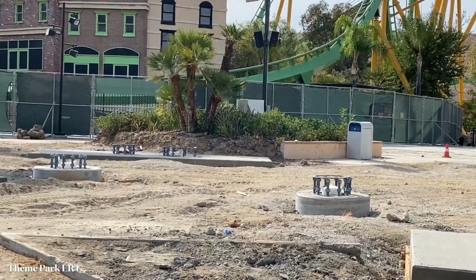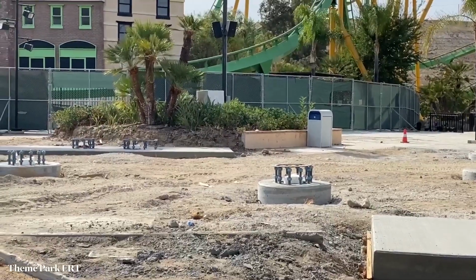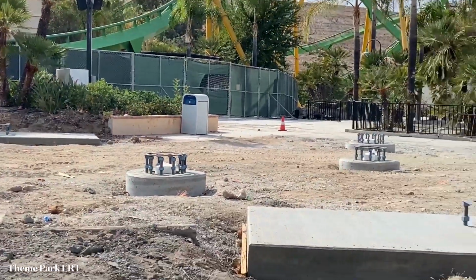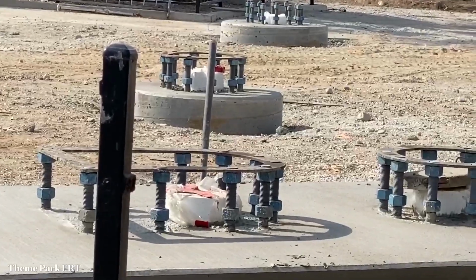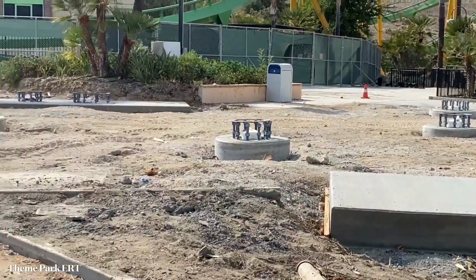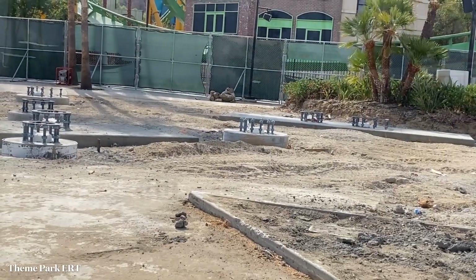Here's a quick look from over here, also by the barbecue restaurant. You'll notice some other foundations, some of the horseshoe foundations off into the distance, as well as some horseshoe anchor bolts here. A lot of stuff being unveiled, guys. Pretty much everything showing over in this area. We're gonna go over there by Justice League and take a look from there.